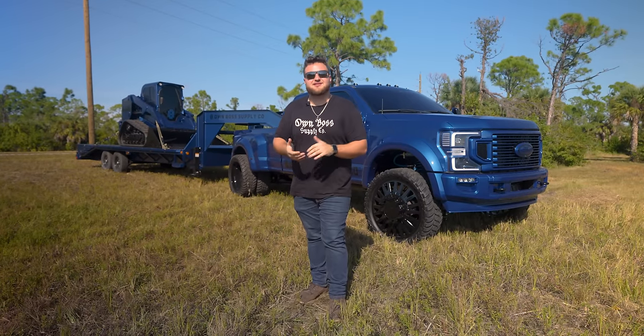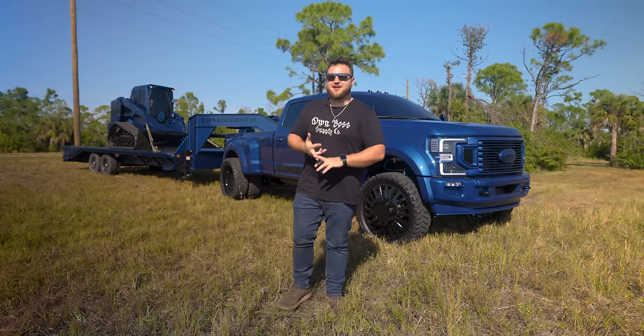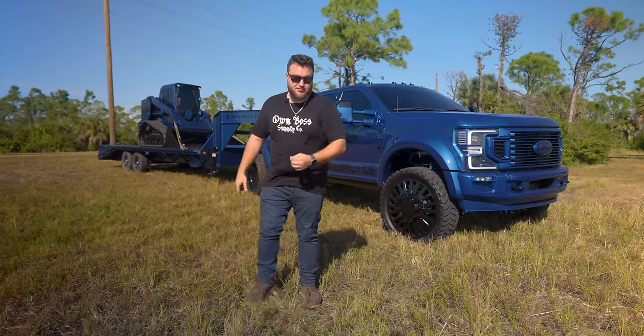Now I'm gonna get into unloading these skid steers, so I'm gonna sweat my ass off in this Florida heat and probably do a shirt swap because I'm gonna get sweaty.